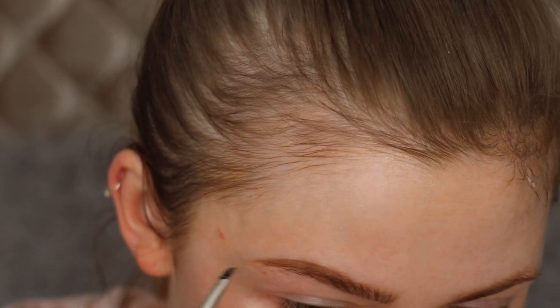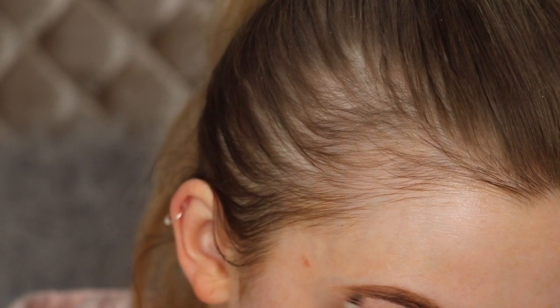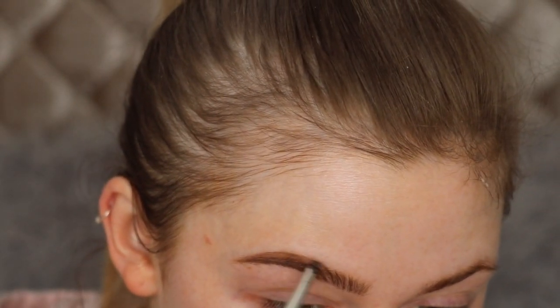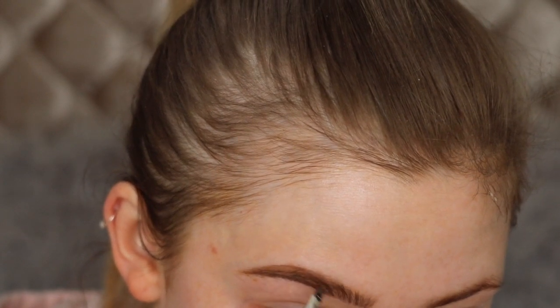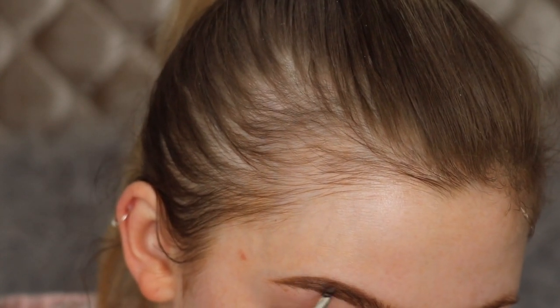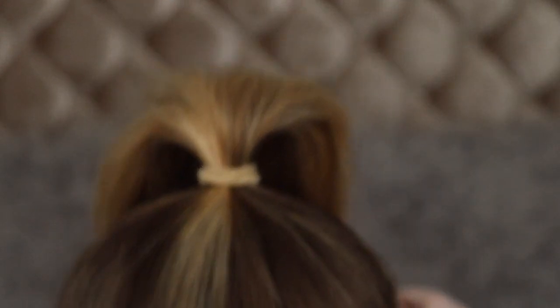And then I just fill it in. So now I'm just filling in the tail of my brow. I do my brows differently nearly every day. I don't really do it the same all the time, so I can't really do a brow routine because I don't have one. I just do whatever I feel that day, you know. So yeah, that's what it looks like. It looks a little bit more flicky at the front and then it's painted on at the end, you know. Just how I like it.